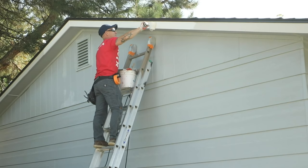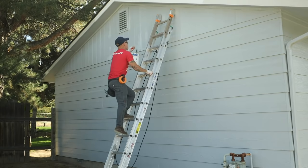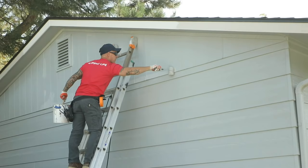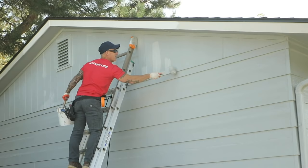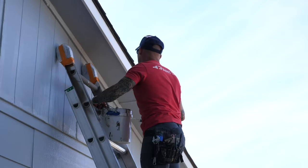Working solo, I've got two buckets with me. I've got my body bucket and my trim bucket everywhere I go. That way, if you think you're gonna remember it, you probably won't. So if I see something that I think needs to be touched up, I'm gonna get it right then and there. Something that should have been back rolled that was exposed when you're spraying, just get it right then and there.